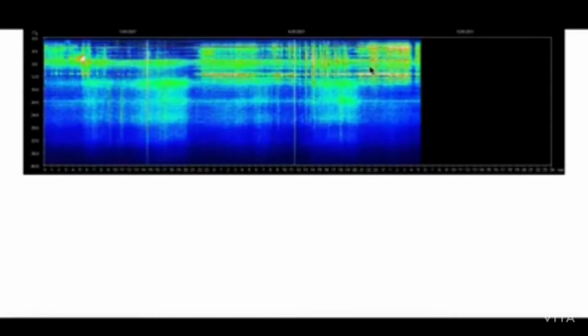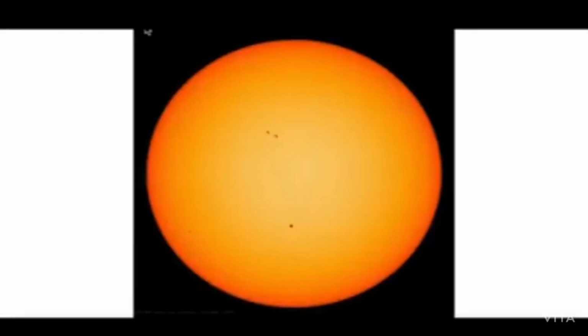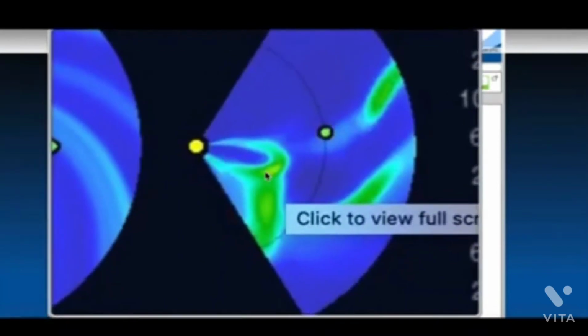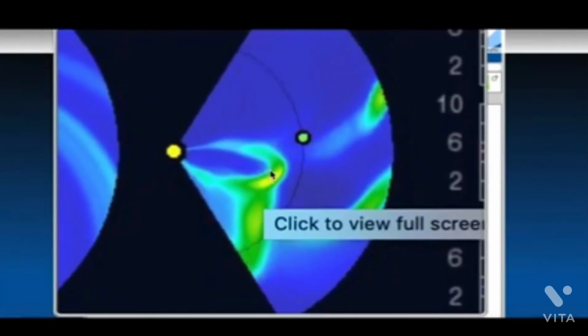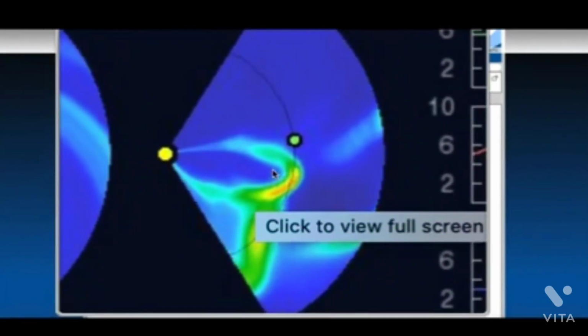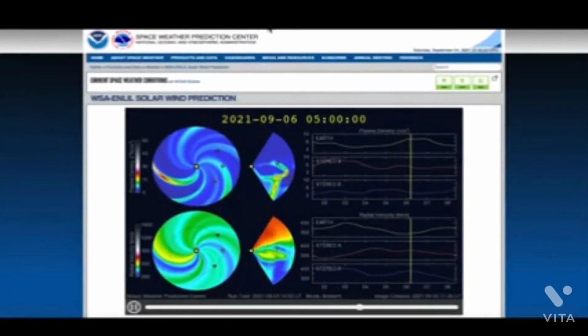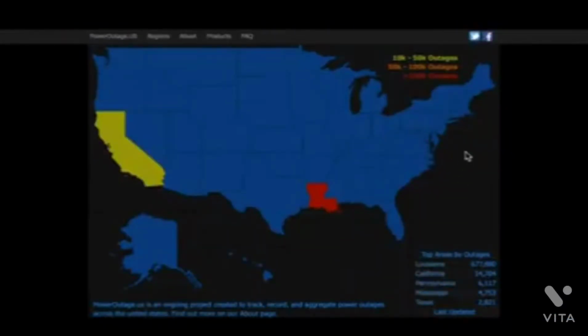Quick look at the Schumann resonance, a little bit of background noise, no major spikes. Looking at the Earth-facing side of the sun, small sunspots turning towards the Earth, but no major activity to speak of. Coming over here to the Space Weather Prediction Center, you can see an inbound CME that's going to come very close to the Earth, just missing the Earth sometime tomorrow. Should not create any type of geomagnetic storms.